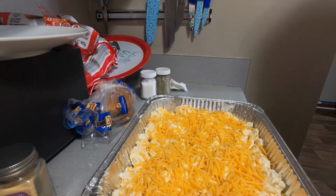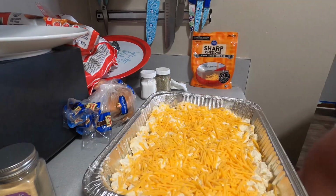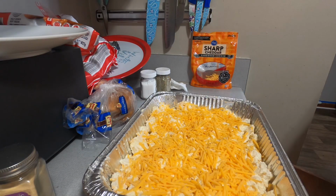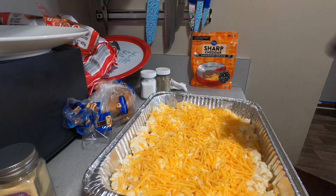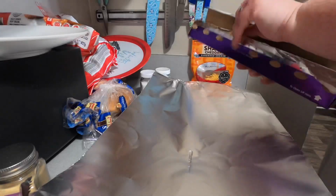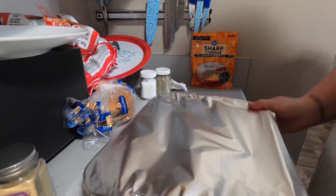I also like to add a little onion powder or minced onion when I mix up the mixture. You can add chopped onion, like a fresh onion. If you did that, I would probably do half of a medium onion added to this, but my family is not a big fan of that. So I just keep it with the onion powder. I'm gonna do two layers of foil here, wrap it up, label it, and get this into the fridge.